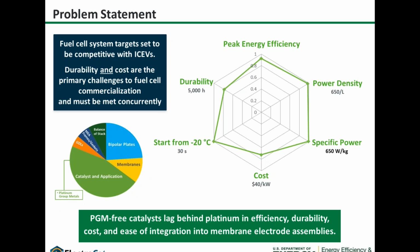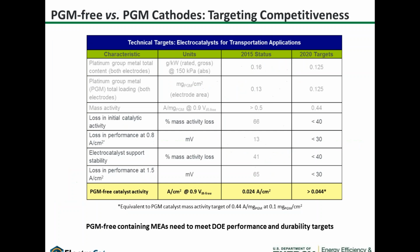So PGM-free catalysts currently lag behind platinum in terms of durability, efficiency, performance, and ease of integration into MEAs. So ElectroCat is focused on addressing not only the development of materials that have the activity and durability to compete directly with platinum, but also on integrating these into actual devices, namely the membrane electrode assemblies.